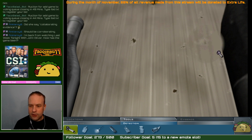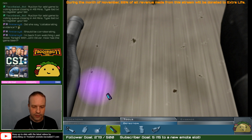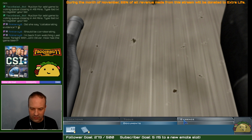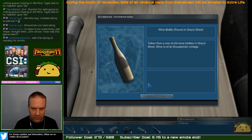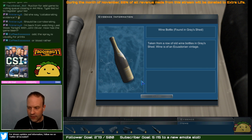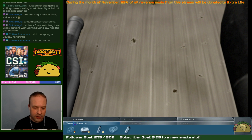Last time I could use my tools, there was something to find, and maybe I should have used it on the wine bottle before I took it. Yeah, I see these marks, and that's one thing that seems weird. Maybe I can swab them.